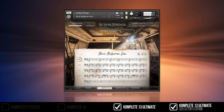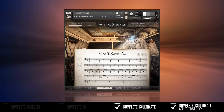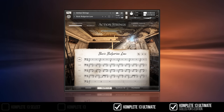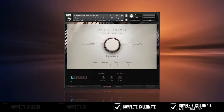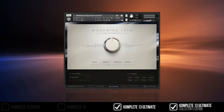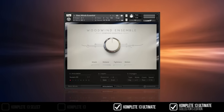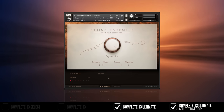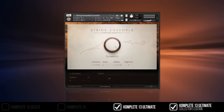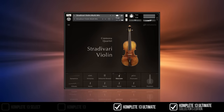Now, sticking with the Ultimate and Collector's Edition, if you want some more orchestral sounds, then you probably want to reach for the Symphony series, which includes percussion, woodwind solo, woodwind ensemble, brass solo, brass ensemble, and string ensemble. And then we have the wonderful Stradivari violin. This is a new addition.